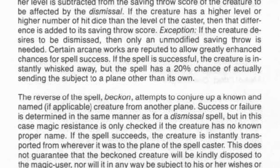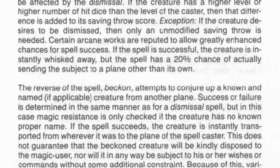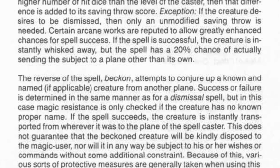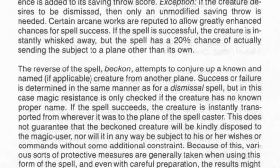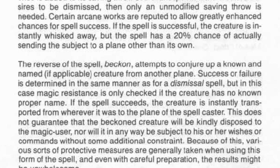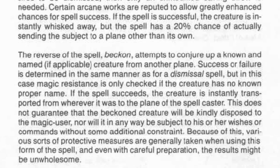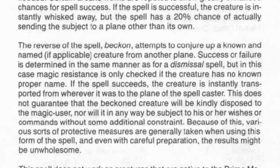The reverse of the spell, Beckon, attempts to conjure up a known and named, if applicable, creature from another plane. Success or failure is determined in the same manner as for a dismissal spell, but in this case magic resistance is only checked if the creature has no known proper name. If the spell succeeds, the creature is instantly transported from wherever it was to the plane of the spellcaster.